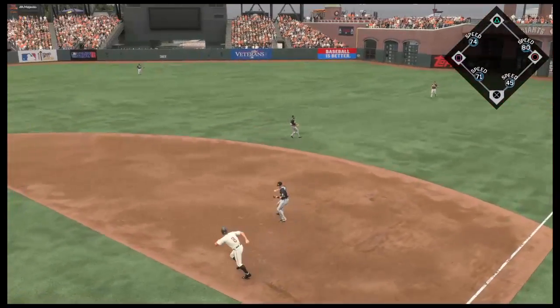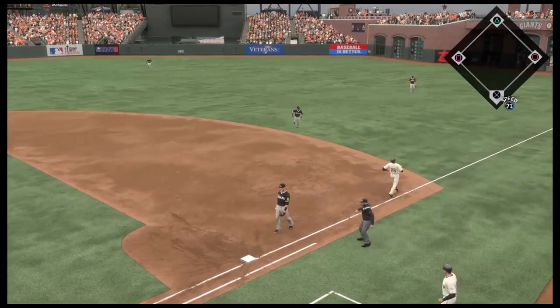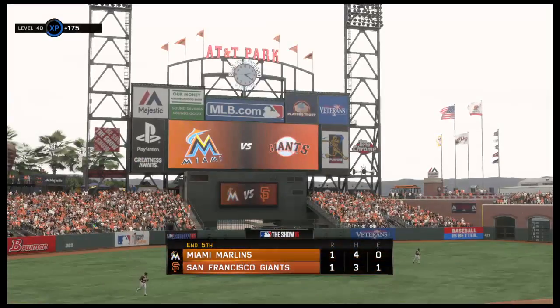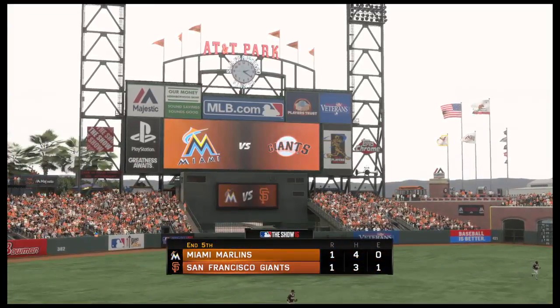Grounded to the right. Johnson on the slide. Got him. No problem. 2 hits for the Giants lead to a run in the inning. 5 innings complete, all tied at 1-1.